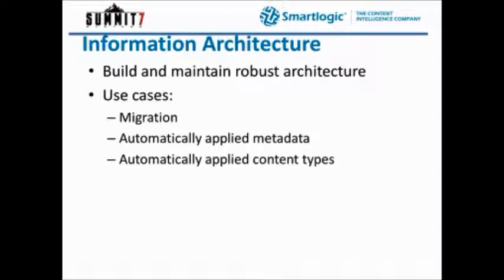So this gives us a rough idea as to what content intelligence can do, but migration is obviously a big subject, and we run a separate webinar with our partner Kapow Software, which covers this in more detail. Another use case is automatically applied metadata.